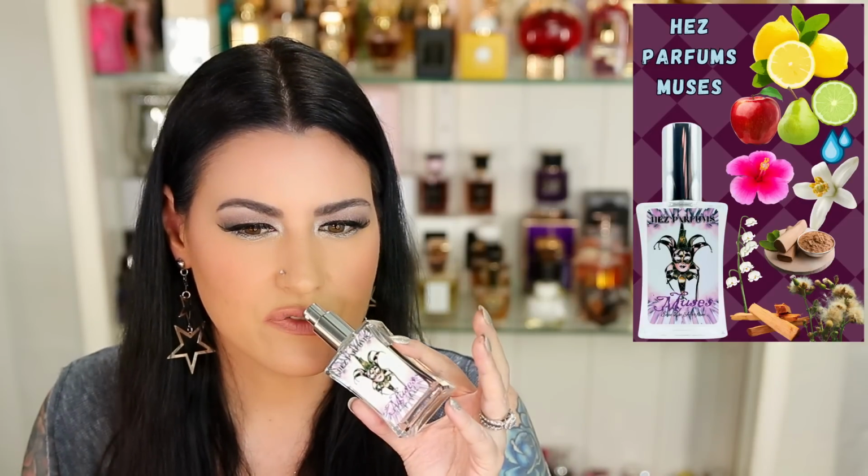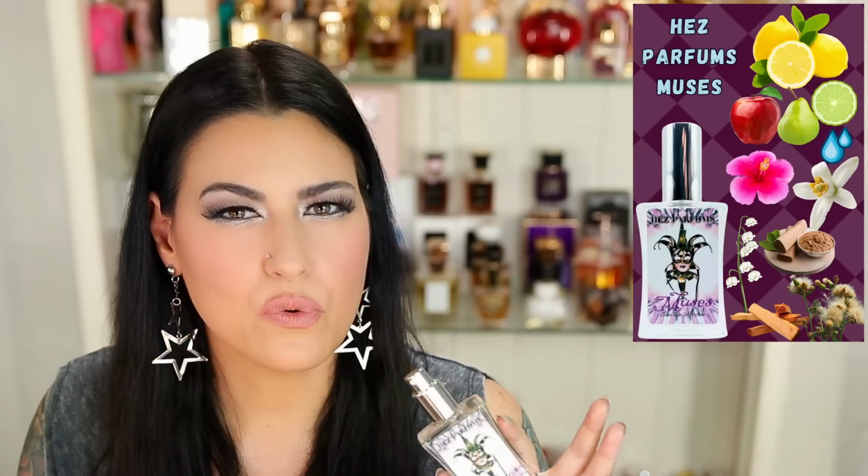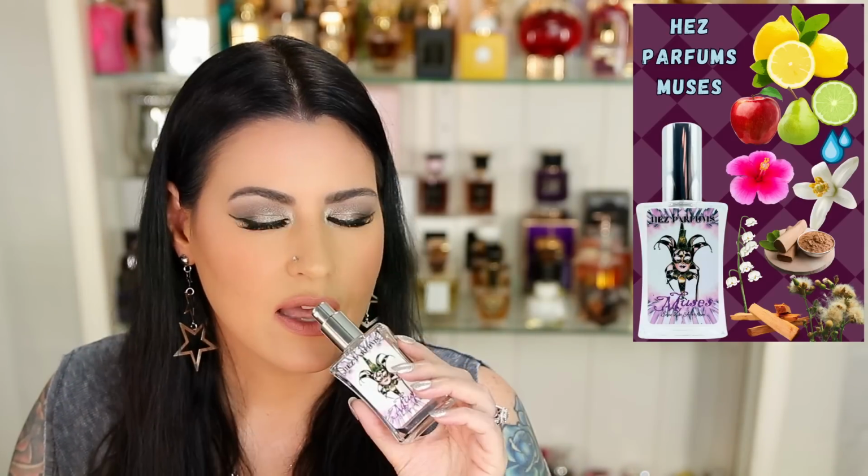And then you have some Lily of the Valley in here, which I definitely pick up on, this like kind of clean feel. There's some other florals in here. I think there's orange blossom. And then in the base there's a lot of woody notes.